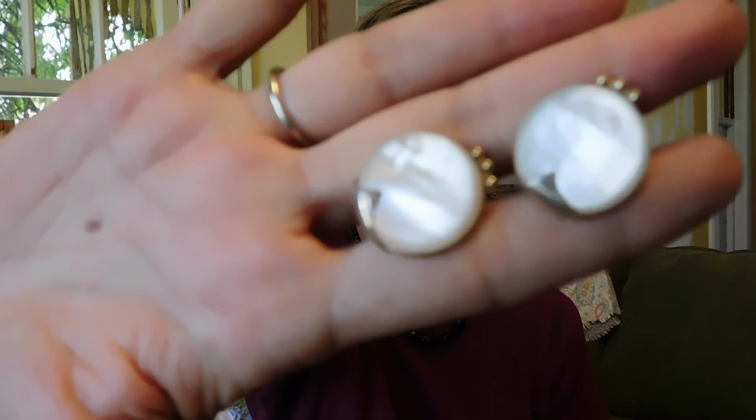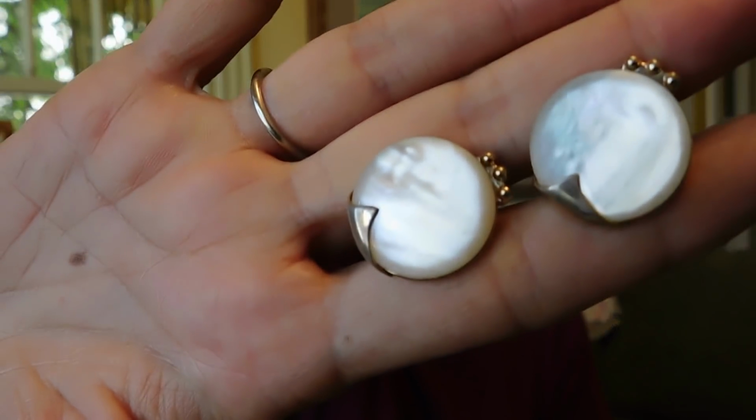But anyway, I'm going to start with the jewelry. And the first thing are these really nice mother-of-pearl cufflinks. These are made by Swank. They're mid-century. Really nice design on those. And those were only $1. I was pleased to find those.